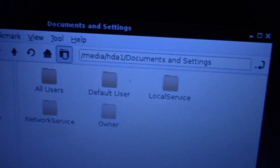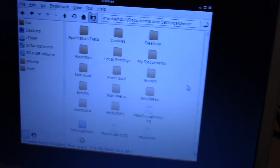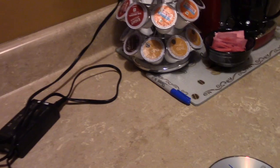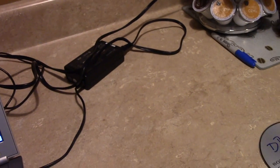Within that folder, here's a better one. Let me just make sure there's nothing sensitive that I can't show you. Okay, here we go. There's all of our account folders. Within the owner folder, we have... Let me just make sure there's nothing sensitive here that would identify the guy, and there's all of his stuff. Okay, within his desktop folder, we have the contents of his desktop. Obviously, the guy has kids. I think. But that's just a little bit of what's here.